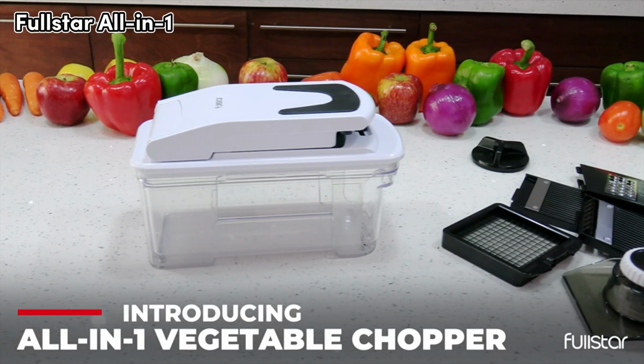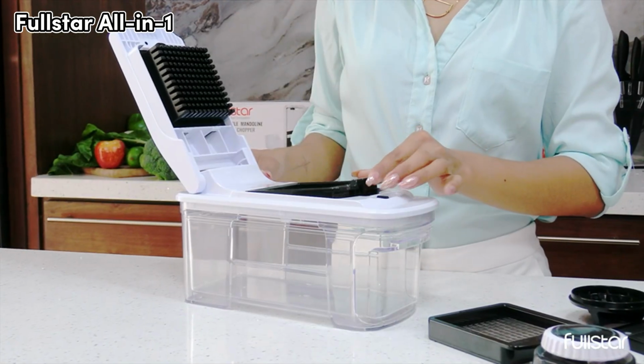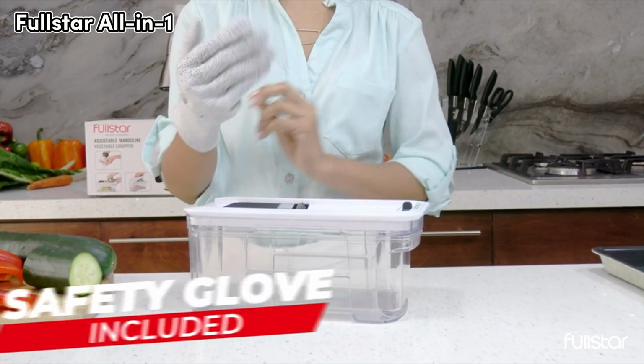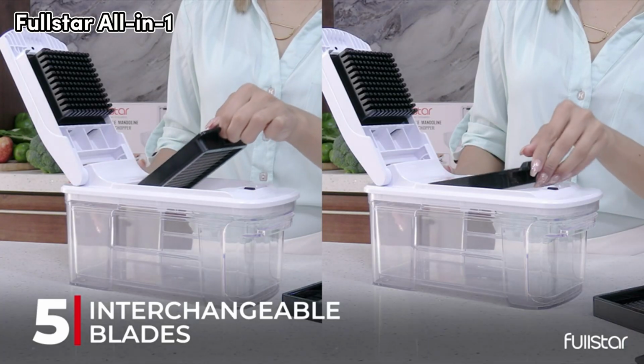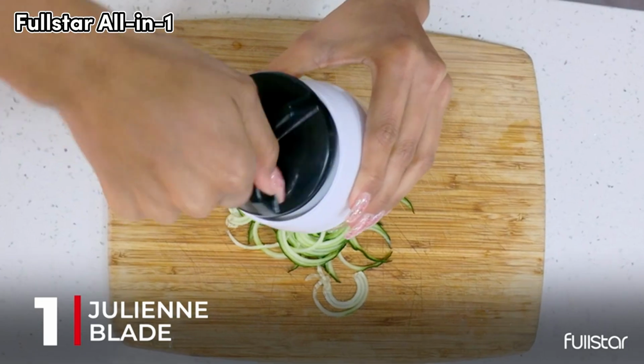Looking for the ultimate kitchen gadget that does it all? Introducing the Fullstar all-in-one vegetable chopper. And don't worry about safety. These stainless steel blades come with a finger guard and protective glove. With 5 interchangeable blades, this tool slices, grates, and chops with ease.